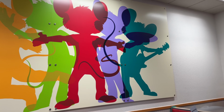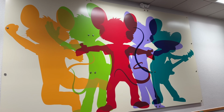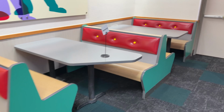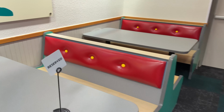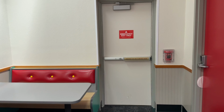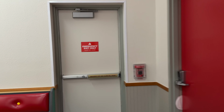As far as their art goes, they have a mix of older and newer stuff, and you'll see what I mean by that in a minute. But right here they have the 5 Chucky silhouette piece. Then they got a refresh, so they have the old booth still from their 2005 remodel, which is what they had before they got 2.0. They have an emergency exit only sign on the door right there.